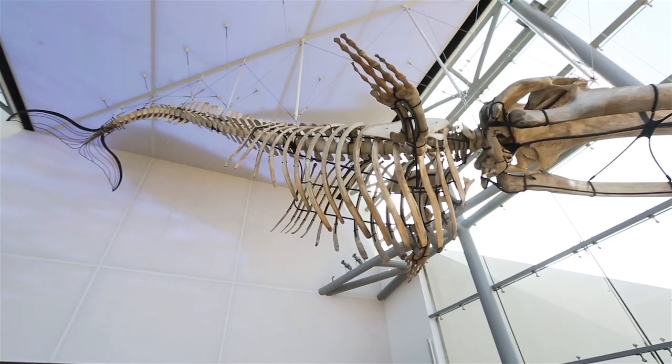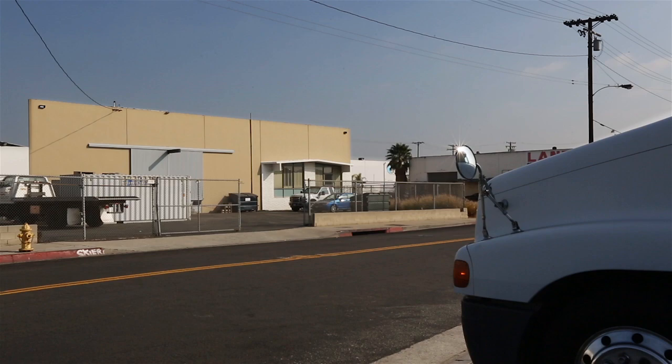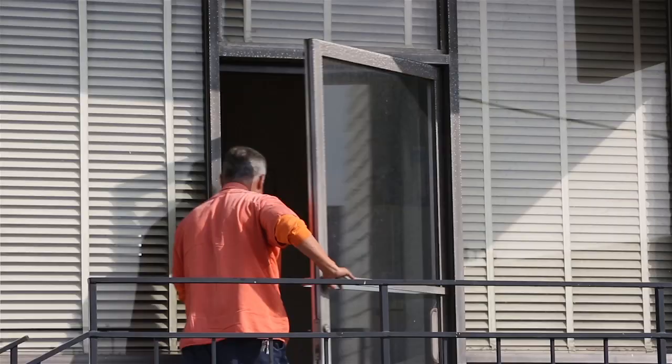In a place like LA's Natural History Museum, some of those stories are on display, but most of them aren't. We met up with Jim Dines at a part of the museum that a lot of people don't get to see. It's a warehouse down the street from a meatpacking plant in the most industrial part of LA. Have you had people just try to come in? Yeah, it's usually people looking for a job. Like, this isn't the kind of warehouse you think it is.